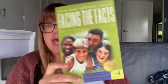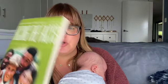Also, my son is looking at this book, which is called Facing the Facts. As I said, I showed you the book that my daughter is using. This is the one that my son is up to. This is book 4. Usually I forget to mention these things because they're just something that we do every year. My husband actually does these books with the boys, and then I do the one with my daughter. This is what we use again for health, as I talked about the other one with my daughter. Then this is the one that my son is using.